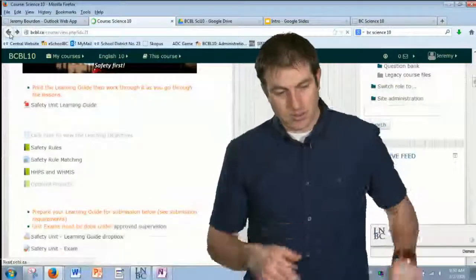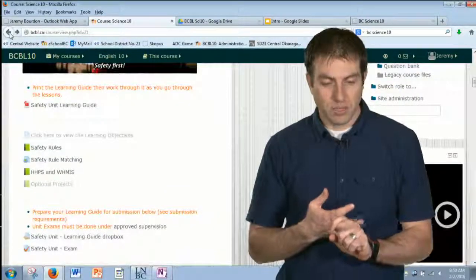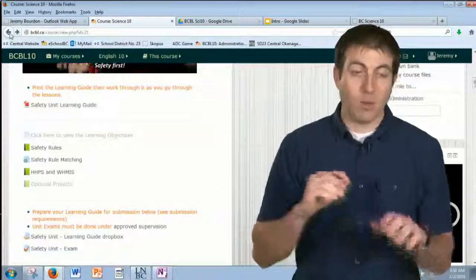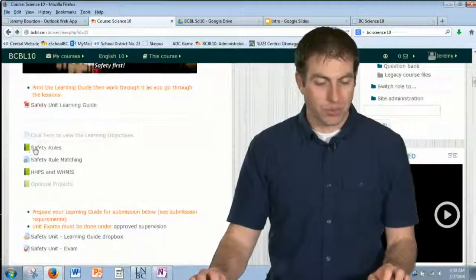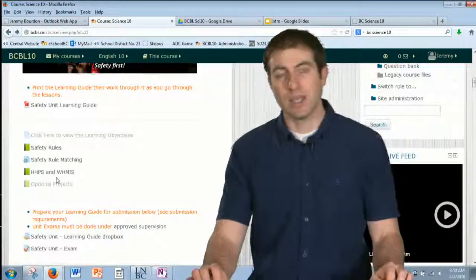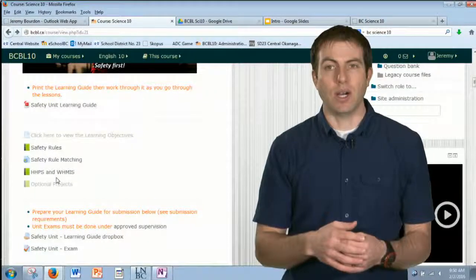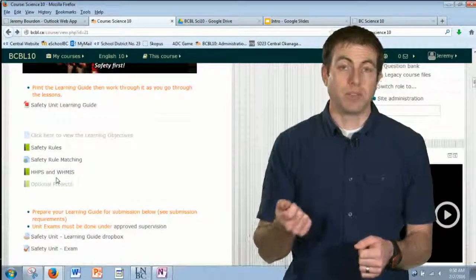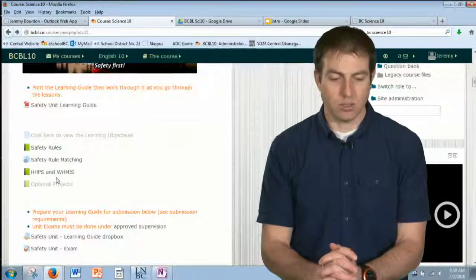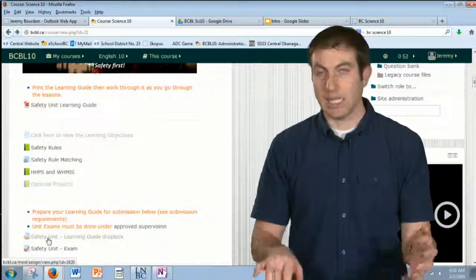So what we're going to do is, I'd like you to print off the safety learning guide. I'll upload a Word document, hopefully today in the next hour or so, if everything goes well. What you need to do once you've printed the learning guide is go through the 2 sections, the safety rules and the HPS and WHMIS, and answer the questions. Once you've done that, you're going to either take pictures of your learning guide, scan it, whatever you have in terms of access to submitting it, and then submit it. And hopefully you can submit it in the next couple of days.